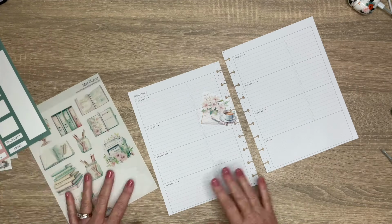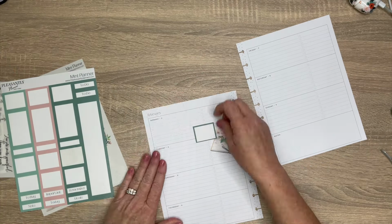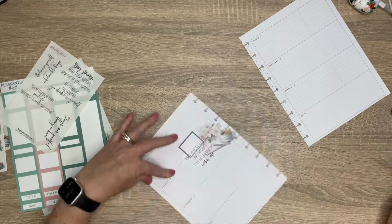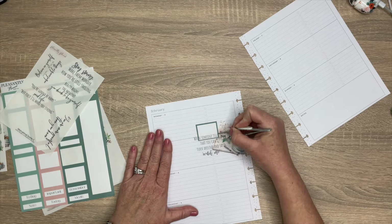The stickers I'm using are available in my shop, 30% off. These are called Mint Planner. I'm using the large sheet, small sheet, and probably the mini sheet a little bit. Also using the decorative boxes, and I'm going to be using Motivational Quotes 3.